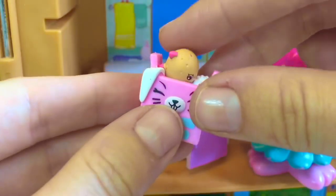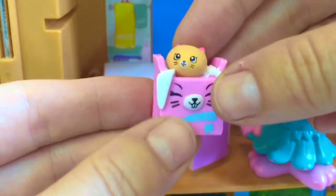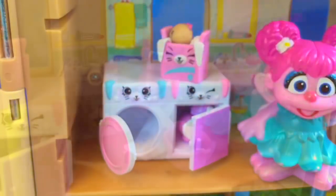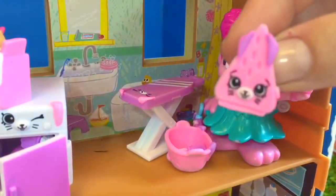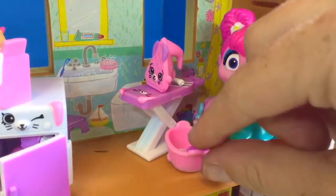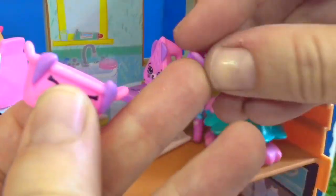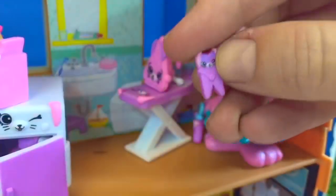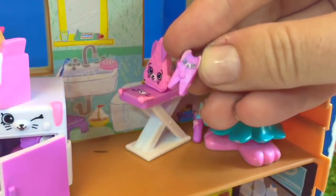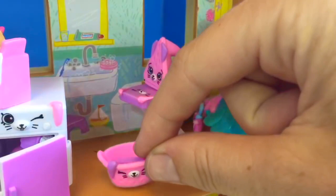What's in Abby's pink bunny laundry basket? A little kitty sponge. And this is where she irons all her clothes. When the clothes are done washing, Abby takes the clothes outside and hangs them up with this clothespin on a clothesline. It saves energy, and the clothes come out smelling super fresh.